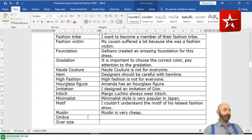Ombre. Girls, probably you know the meaning of ombre. Come on, help me. It is also something related to hair, hairstyle or colors.